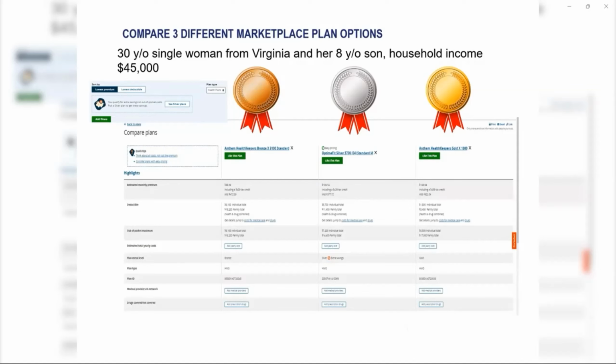So for a 30-year-old single woman in Virginia with an 8-year-old with a household income of $45,000, there were 22 plans available to her. There were 9 bronze plans available, 7 silver, and 6 gold plans. No platinum plans actually showed up, but this is just a random zip code in Virginia. There are still tons of platinum plans that are being sold. It just didn't come up in this particular search.